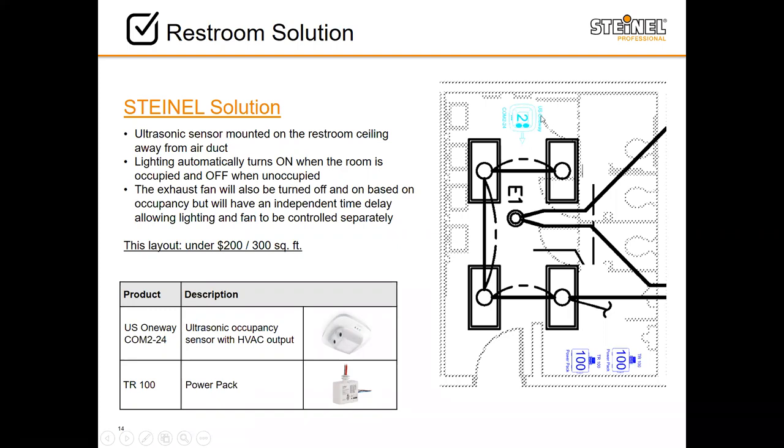Many times when we're looking at designs, you can see here there's a ceiling fan in the middle where the real estate in the center of a restroom is often very difficult to get. And so in that case, we like to have a side-mounted ultrasonic here. And the US one-way, although it was designed to be a hallway starter solution, it actually fits really well here. We would recommend a COM2 and a pair of power packs.